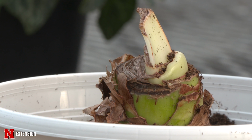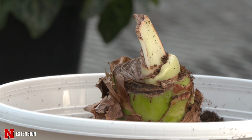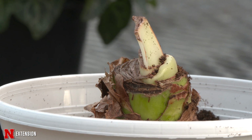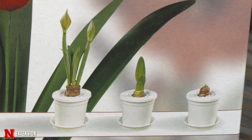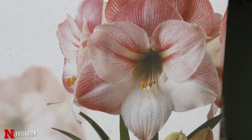Normally you're going to get both the cyclamen and the poinsettia as already established plants. The amaryllis, you're usually going to buy as a bulb. The one thing that you're going to have to do is plant this. You want to plant it so that only about the top third is showing. And then you want to make sure that you put it in a very heavy pot, because these can get pretty tall and kind of top heavy. So they will sometimes start popping over once that flower starts to emerge.